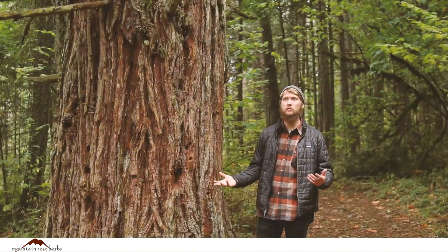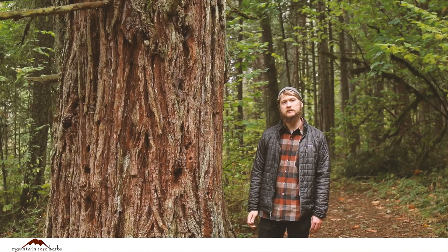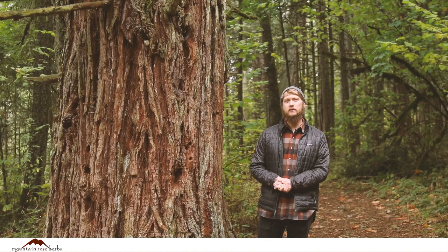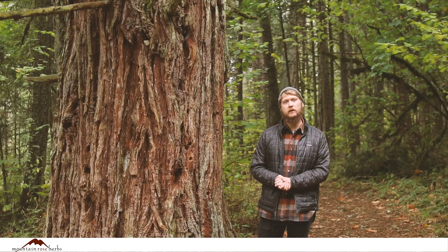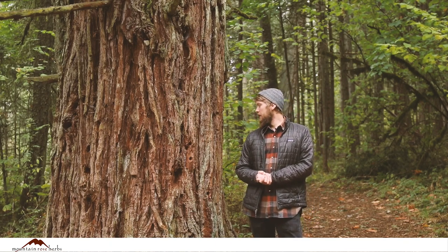Its size is incredible. And we think that this may be one of the oldest trees on site, just based on its size. Now, size is not always a good measure of a tree's age, but given similar sized incense cedars elsewhere, we can guess that this is probably a fairly old tree, 250 to 300 or so, maybe older.